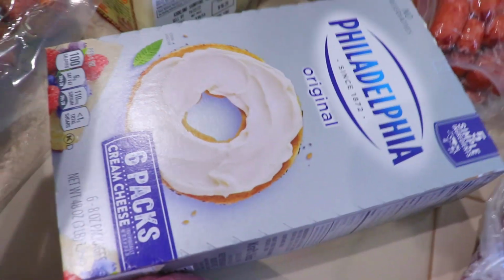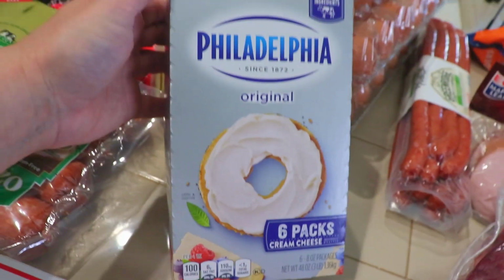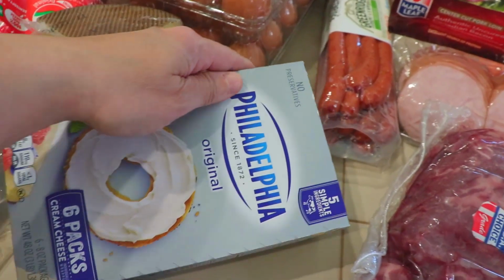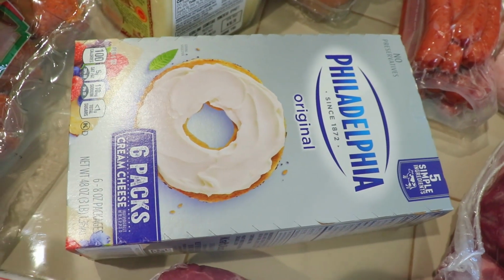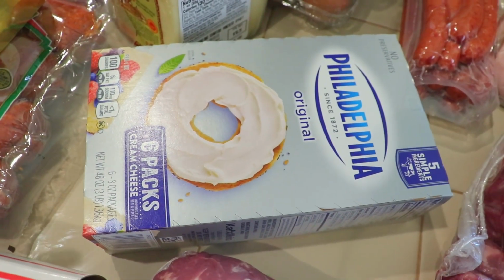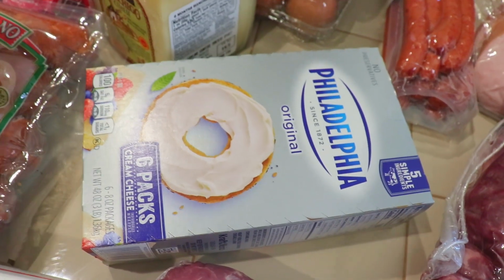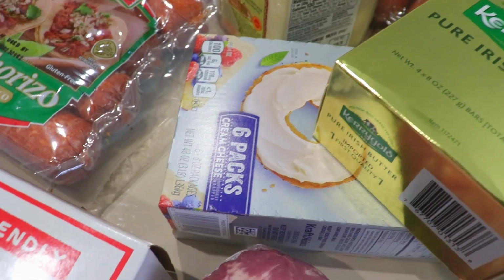And then some Philadelphia cream cheese. This is the first time I've actually bought a box of it. This was 6 packs and it was $8. Normally I would be like, ooh, that's expensive, but for some reason the cream cheese has been very expensive lately. Even at the Grocery Outlet, I think I paid $2.80 last week for one. So I figured I would just pick up a box of it, use it for jalapeno poppers, like keto style.